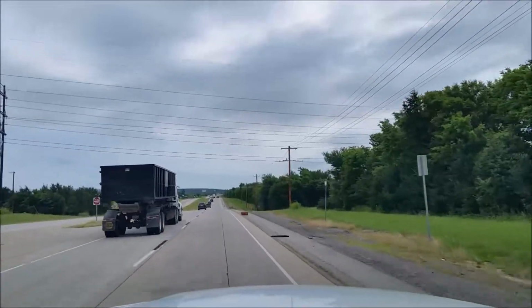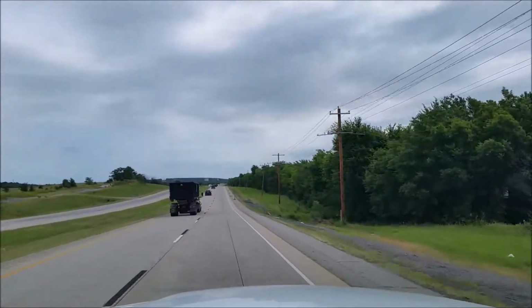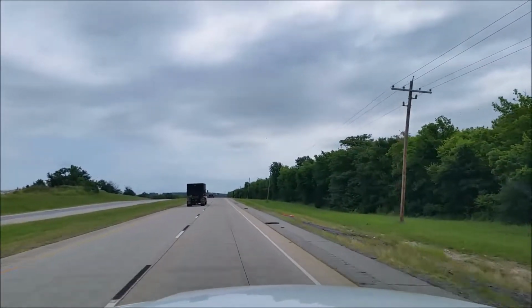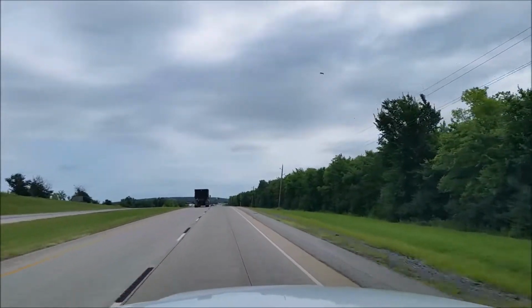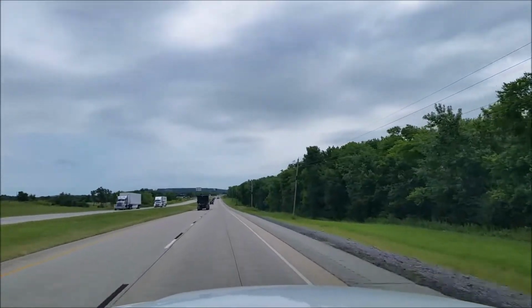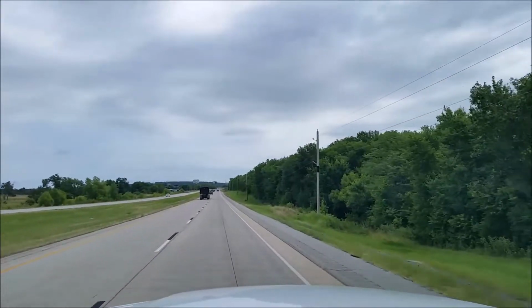So this is Reba McEntire country through here. This is where she was raised, right in this area between Atoka and Stringtown, I think. Atoka's the town we just left. Stringtown's the next one up, I believe. But we don't really go into Stringtown. It's down off of the highway.